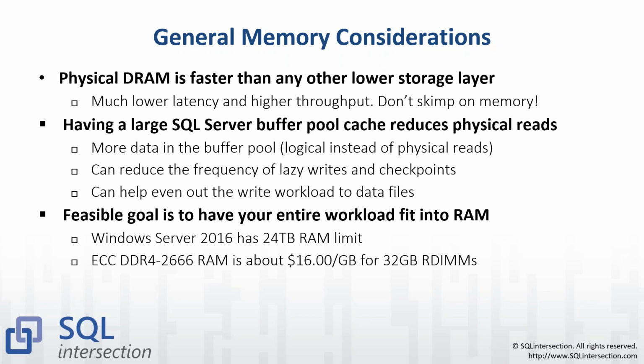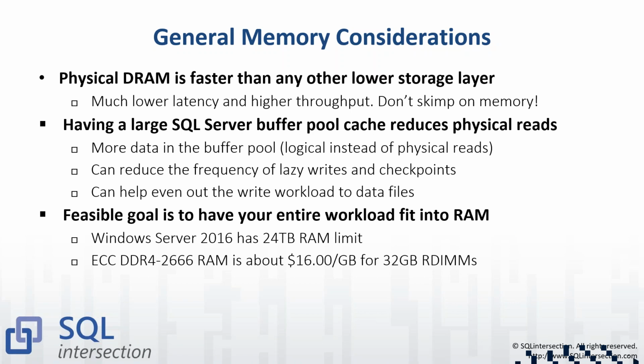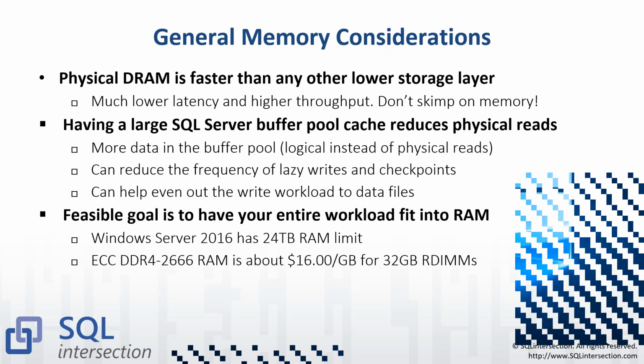And hopefully over the next year or so, memory prices are going to go back down again. But anyways, having a large SQL Server buffer pool reduces the number of physical reads you have to make because you're finding most of the data you need in the buffer pool. You're doing logical reads instead of physical reads. And also, it helps reduce how often you're having to do lazy writes and checkpoints, which helps even out the write workload to your data files.